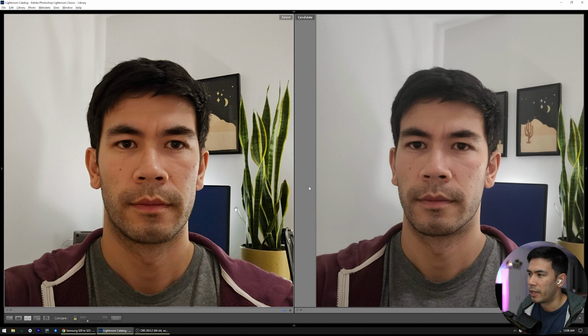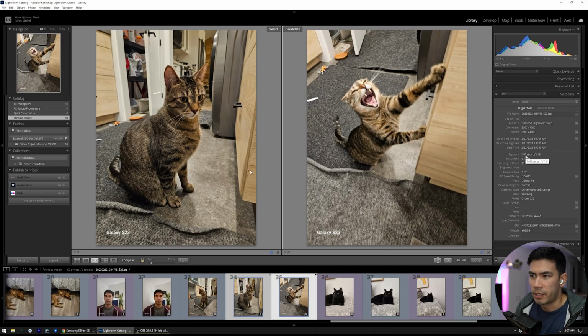Here I look kind of yellow. And then on the S23, it's a little bit cooler tone. But I don't like the color science on both. But I think this was a fluke. I think maybe just the lighting in the room made it seem more yellowy or something like that. So this is just an S23 photo.